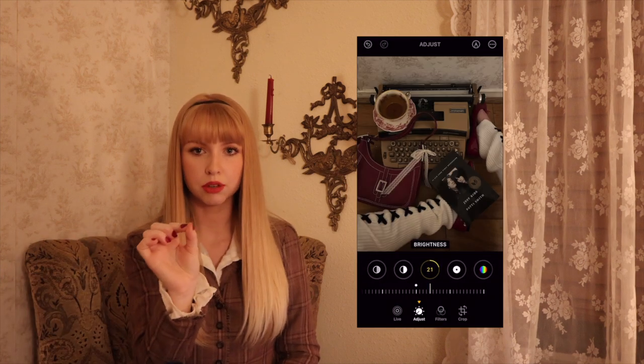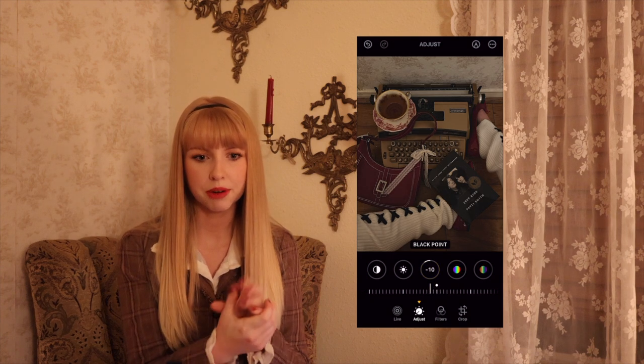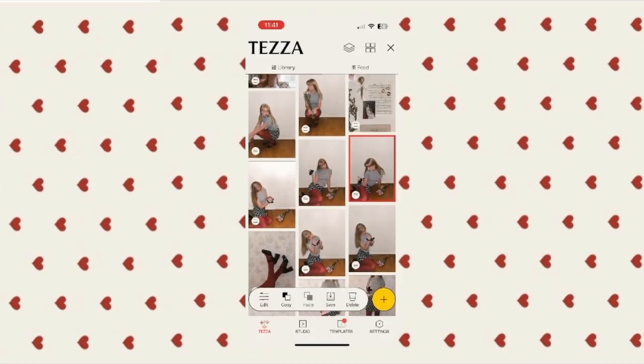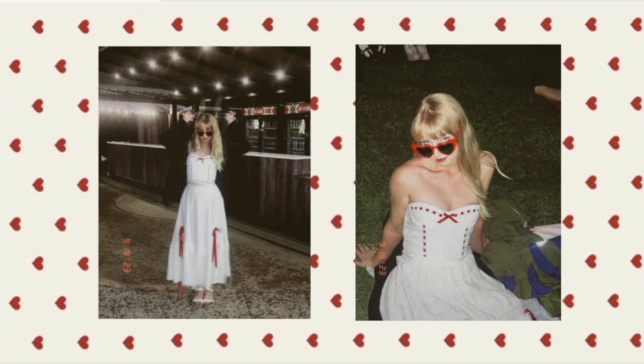Sometimes, very rarely, I will go into the settings in my camera roll and put the black point on like -10 if the photo is just a little too dark and I'm not getting the dimensions I want. However, sometimes I will use a filter if I want a film aesthetic, just when I want to try something a little bit different. I'll do this with a self-portrait: I use the flash on my phone, then go into the Tezza app and put a film filter over it. It's just a cool aesthetic vibe if you want to play around with something like that.